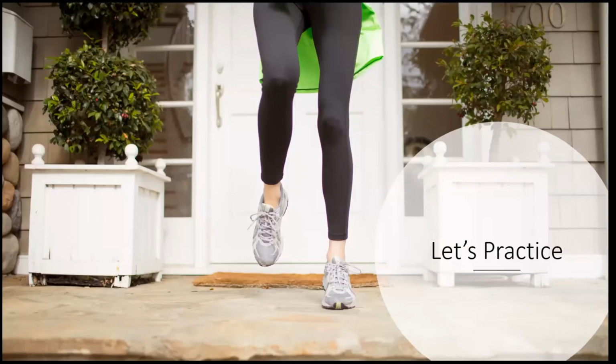So everyone, we're going to transition into actual exercise. So what I want you to do is I want you to stand up tall, and as long as you can see me and hear me, that's the most important part. So I'm just going to move back a little bit. I'm going to have the chair next to me.